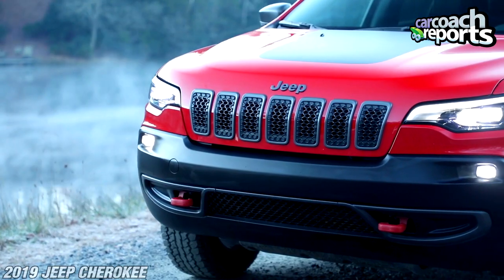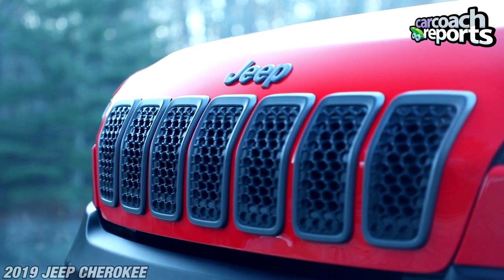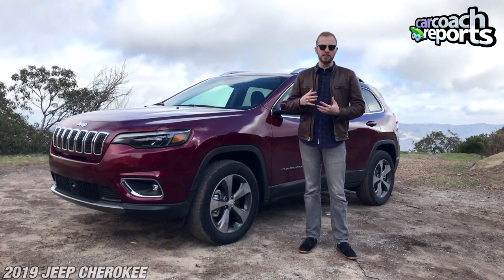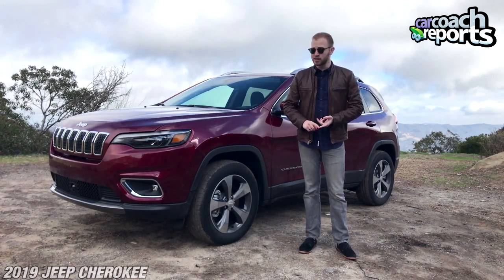They've also completely redesigned the front to really give it a more mature look. So it's a little less angular, it got rid of that shark nose from last year, and now it really falls in line with a lot of the design language that they're using on the rest of the Jeep lineup. So let's bring it off-road. Let's see how it drives.